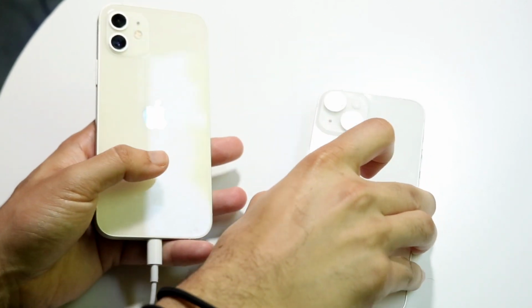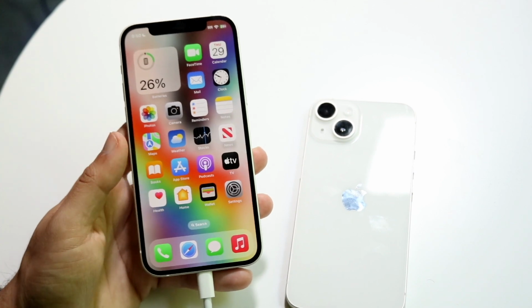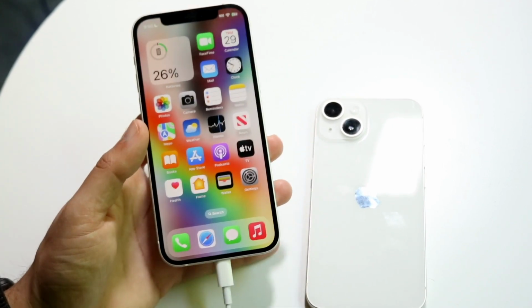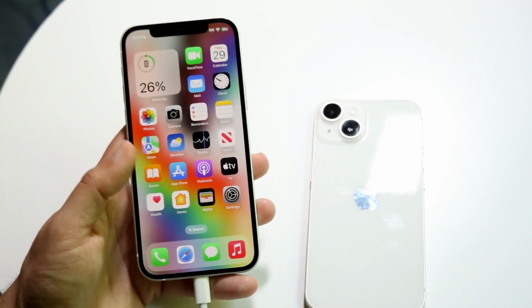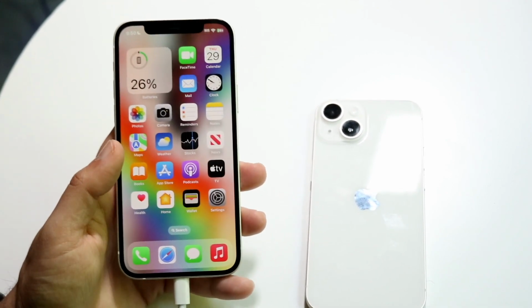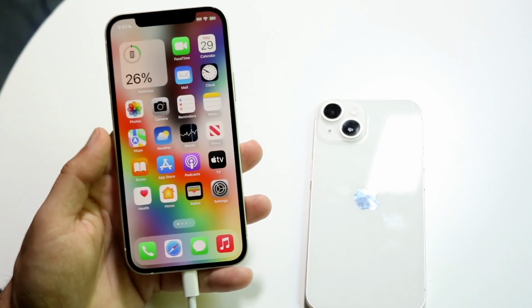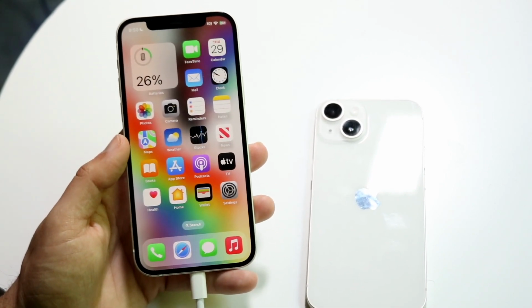Now, in terms of software and longevity, this is the one area on both these phones that's always going to be better on the latest generation, or it has a higher likelihood of being better. Between both, the iPhone 14 is going to last longer. There's no question about it. It's going to be a longer lasting phone. That's just what's going to happen. But I still think the iPhone 12 is going to be here for many more years.